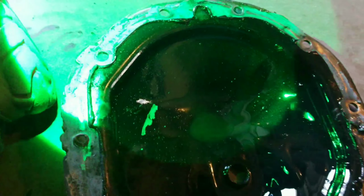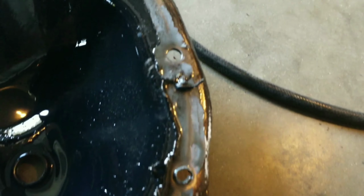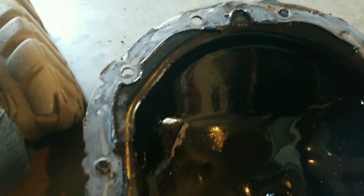Okay, so first things first, you can see where, I don't know if y'all can see that or not. It's probably better without the light. You can see where a gasket wasn't used. It was a seal that was used on this when we should have had a gasket put on. So first thing I'm gonna end up having to do is clean all of this up.